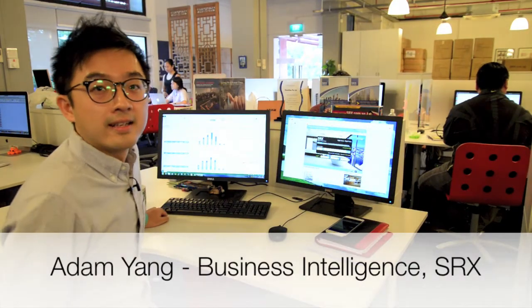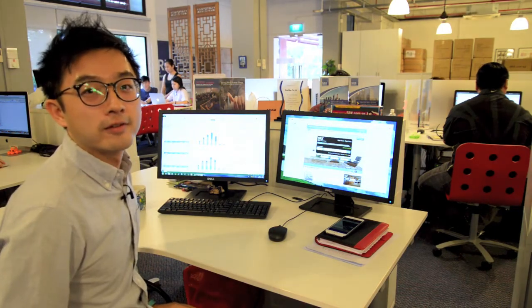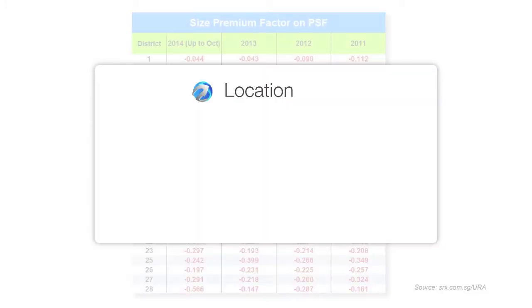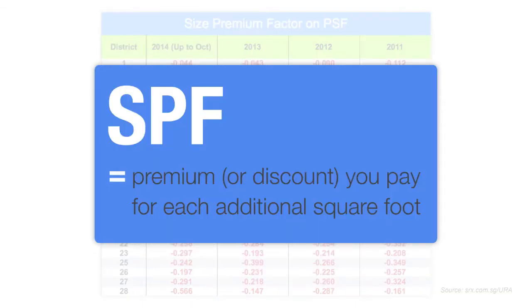So, if the price of the home is less, does that make shoebox units less expensive? Our data analysis shows that shoebox units are more expensive than larger units on per square foot basis. At SRX Property, we use multivariable regression to model the statistical relationship of PSF with respect to location, floor levels, unit size, and other factors. This allows us to derive the size premium factor, or SPF. The SPF measures how much of a premium or discount you pay for additional space.